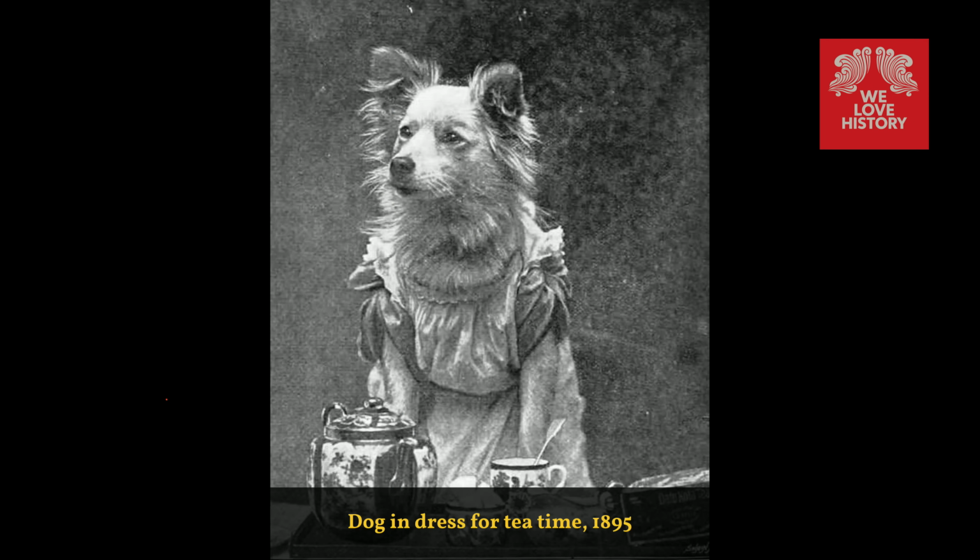Here's a charming photo from 1895. It's a dog, all dressed up and ready for tea time. Isn't that adorable?